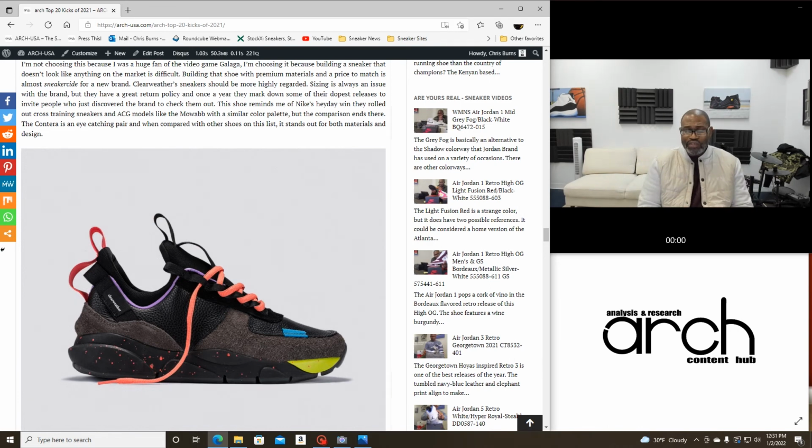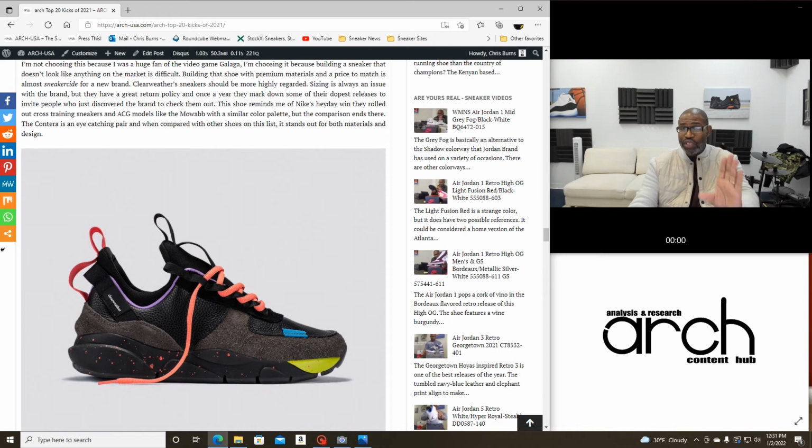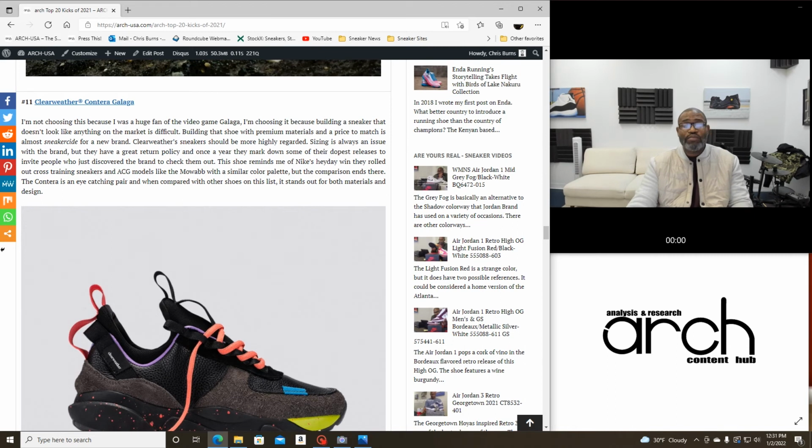Are you going to use this for skating? Probably not. Could you use it for skating? As rugged as it is? Definitely. And Clearweather is a skate brand. And a lot of people don't realize that. But man, that shoe, you sit it next to anything else. I don't care what it is. You go and grab a Dunk. You go and grab a Jordan 1. You sit this shoe next to anything else. Everybody's going to be like, yo, what are those? And not, what are those? What are those? That shoe is fly. It's not in my top 10, but it's number 11. Let's get to the top 10. You guys ready? Drum roll.